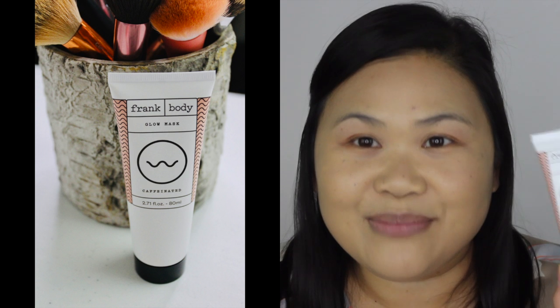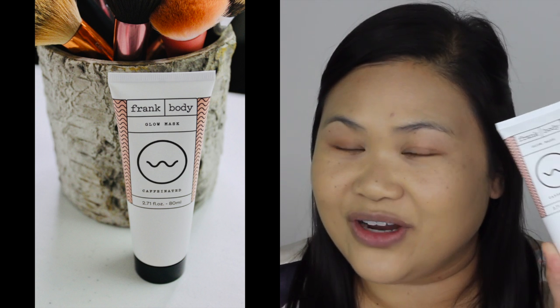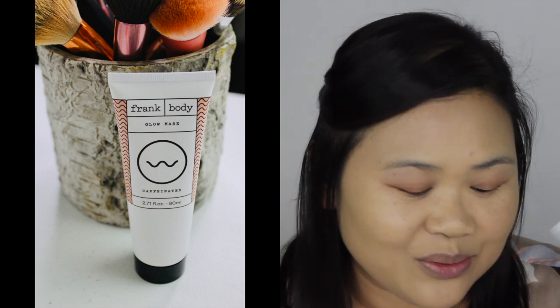So this is my October box here. This came in a little bit earlier than it has been lately, so I was very happy about that. My first item up that I'm taking out of the box here is this Frank Body Glow Mask. Okay, so here it is right here. This glow mask. I'm not too familiar with this brand, so I am very excited to give this a try. So, you know, I'll have to try that off camera a little bit later.